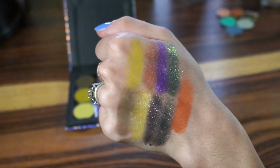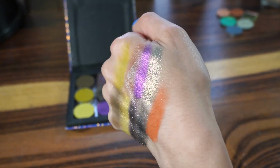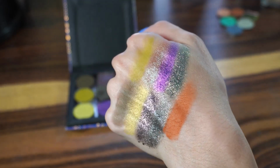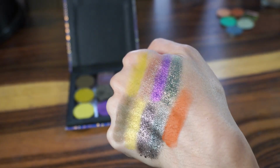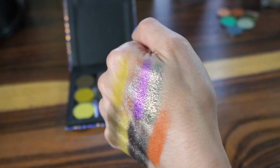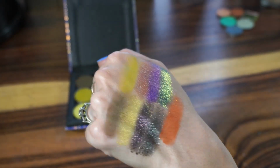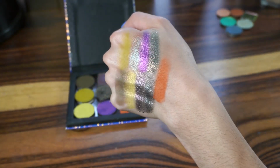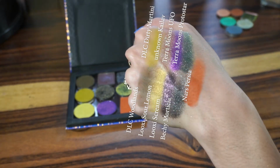What is now the Rage palette is definitely one of the stranger and weirder color combinations I've ever put together. It's really difficult for me to imagine right now exactly how this would work in an eye look, but I'm sure that it would be really fun to experiment and play with, and that is definitely what I intend to do. I'm going to put up all of the shade names next to the swatches, just so you can get a sense of the actual brands that I'm using.